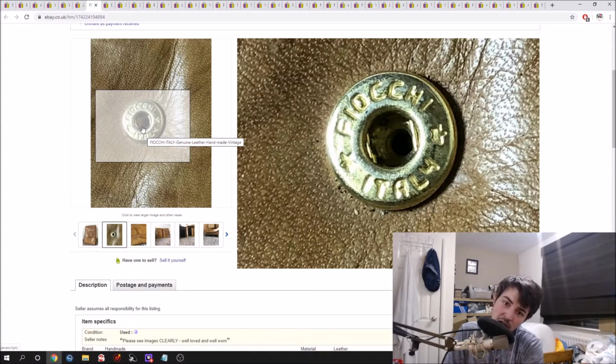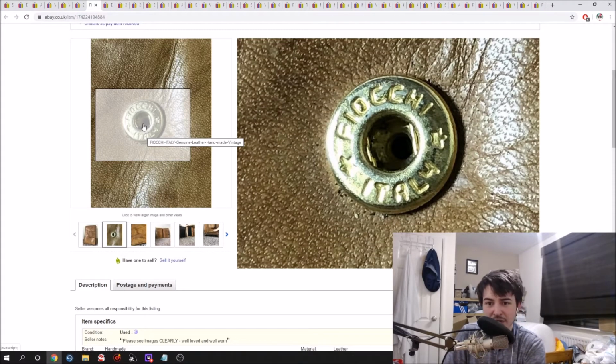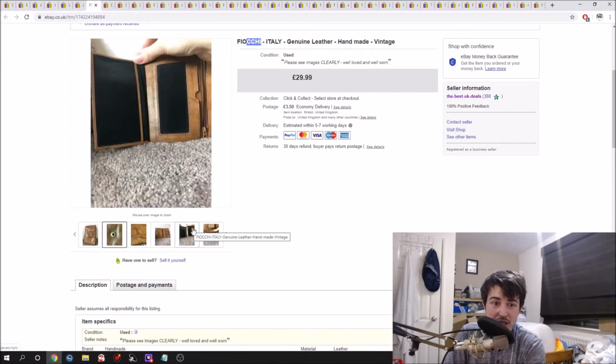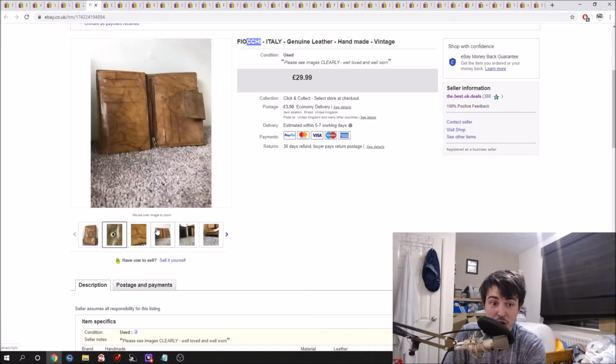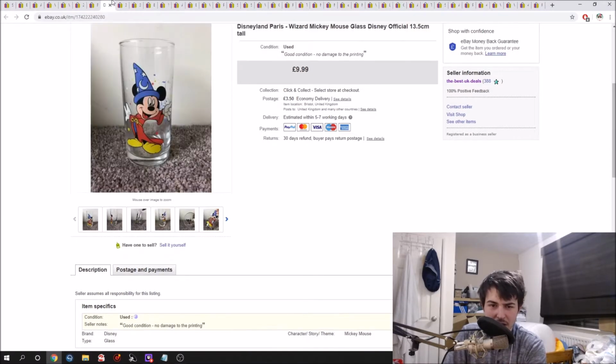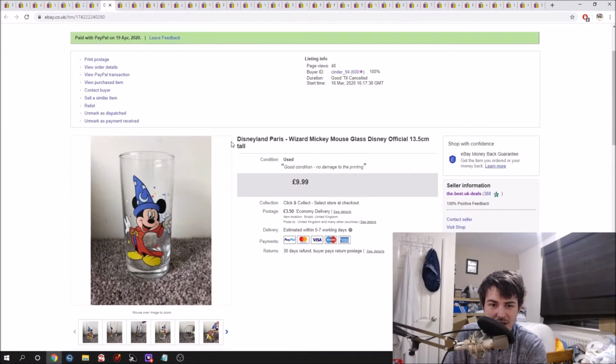So that was the Flosciai, Fukoshi, Italy, handmade. And yeah, I just did load and load of images. It was huge, and I made up a price of $29.99. I took an offer of 20 or 25, can't remember now. The solds don't show the actual offer price for some reason.